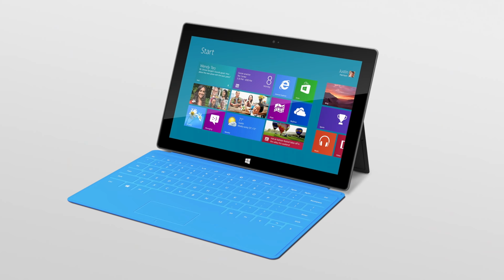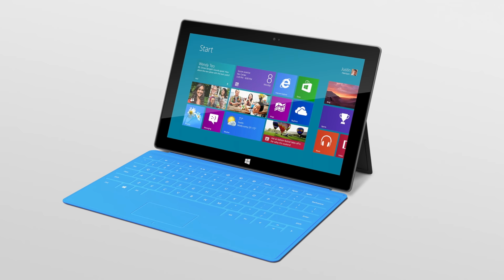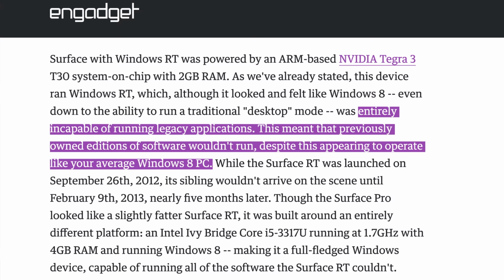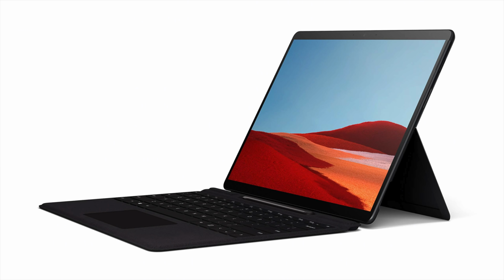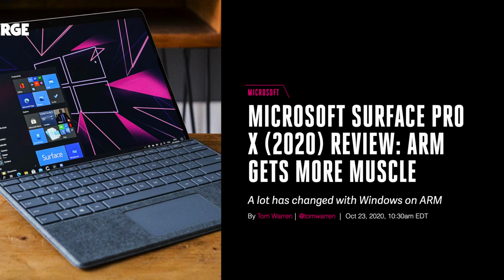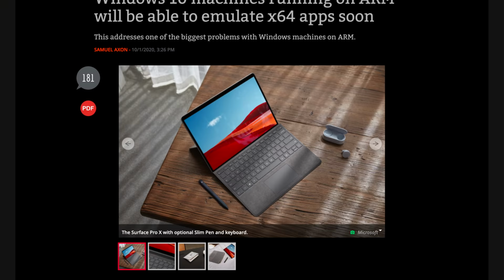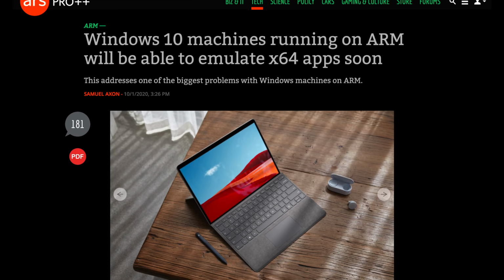Even Microsoft is getting serious about ARM. Yeah, the Surface RT was a disaster, but that was due to a boneheaded design decision and not a limitation of the technology. Since then, they've moved on to the Surface Pro X, and in October 2020 even launched the second generation of that hardware. And perhaps most importantly, Windows for ARM now has emulation capability for x86 apps. Microsoft wouldn't have gone to the trouble if they didn't think it was worth it long term.